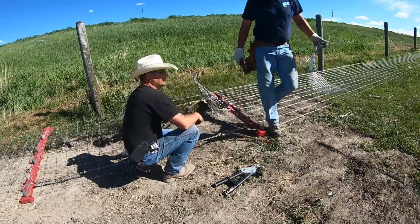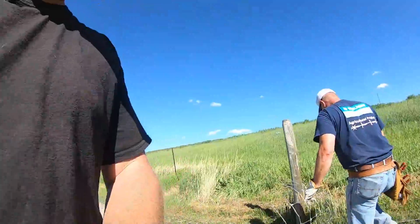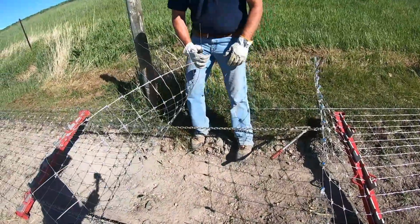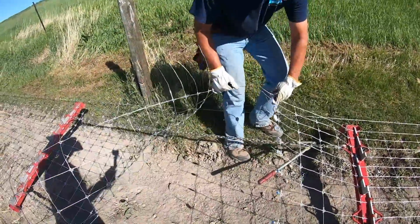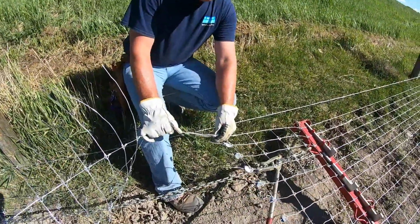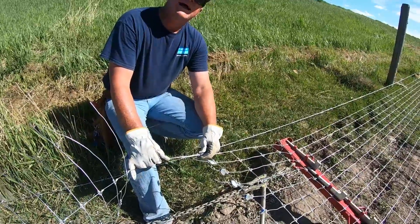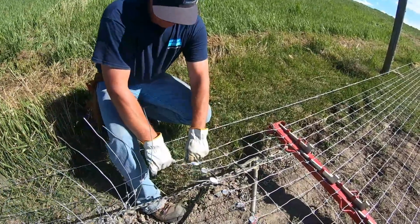Well, that's not bad. A little bit of scrap there, but that's all we lost. And I start at the bottom on the progressive fence simply because it's easier to get the wire through the gripple to start with. If you start up there at the big end and then come down here at the little end, it's a little bit tight quarters down here. So, okay, you just push it through.